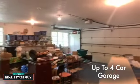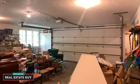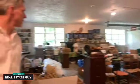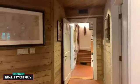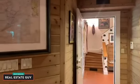Garage. Easily fits two, perhaps four tandem cars depending on their size, but plenty of storage. Steps right into the house, so it's easy to get out of the weather with groceries.